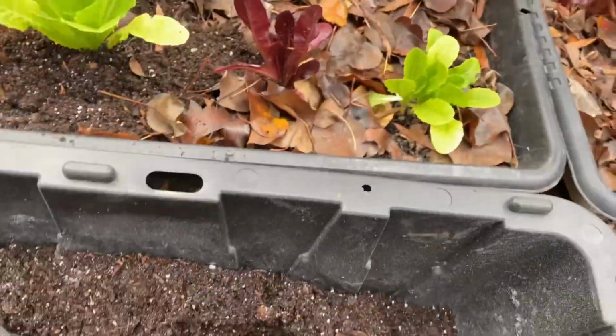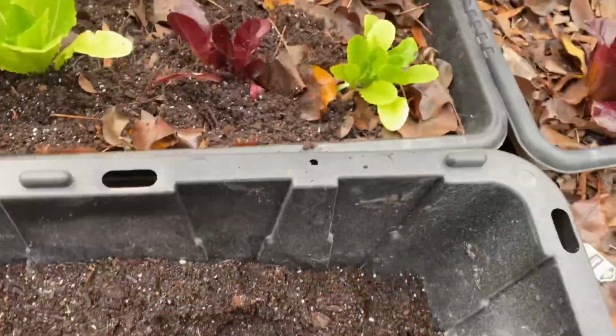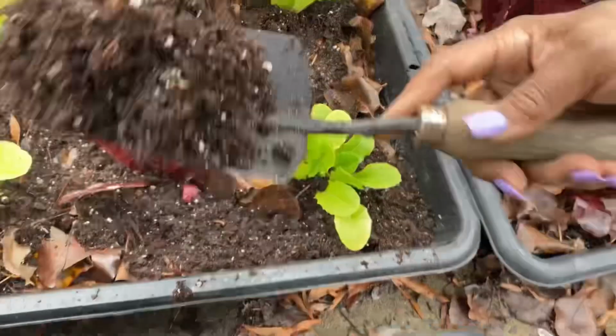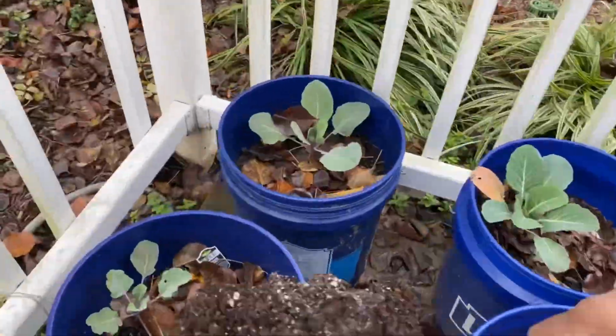The only downside to planting in containers like this, these are cement containers you can get from Lowe's, Home Depot, places like that, is you will have to come back and backfill it with more soil as your plant grows.